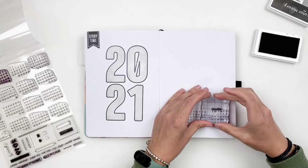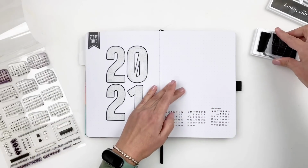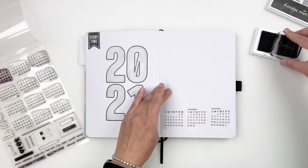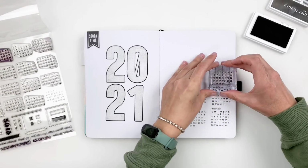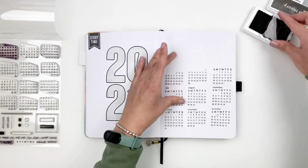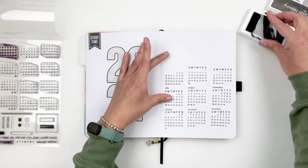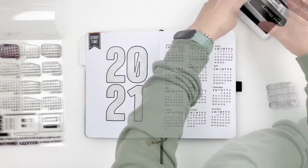I'm going to fill out this page with my calendar, and I'll even grab one of the block stamps from the stamp set to add a hint of color. I end up just using a very subtle, beautiful blue ink to stamp right over my months, and that way I brought in some color, but it's not too much color.